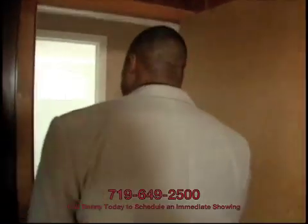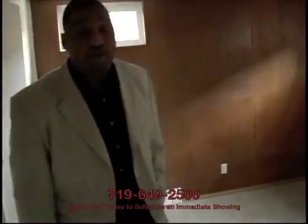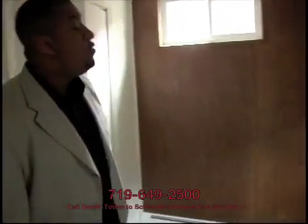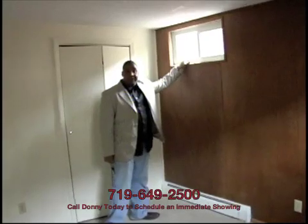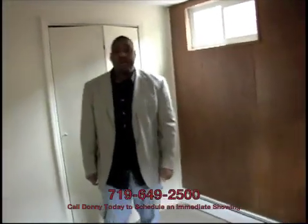And then back this direction, we have the second bedroom, completing our 4. Same story. I'm going to remove the wood paneling. Want you to notice that down here they did replace the windows with vinyl windows, so these look basically new. I mean, there isn't even any dirt on them. So I would imagine those are pretty much brand new windows. Those are good to go as well.